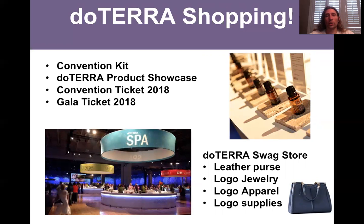When you go to the product showcase, plan on spending a lot of time in there. They have every single oil, all the new ones. Make it a point to go in and try the new oils. You can go to the skincare area and try out the skincare. You can go to the Healing Hands area and check that out. You can go to the Aroma Touch booth area and get an Aroma Touch. So make it a point to spend a lot of time in there. You're going to get really great product information.